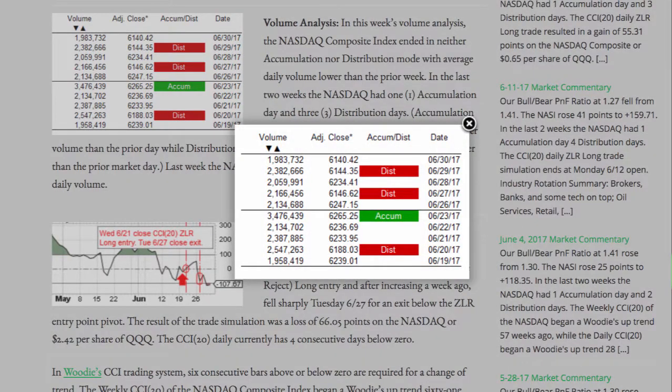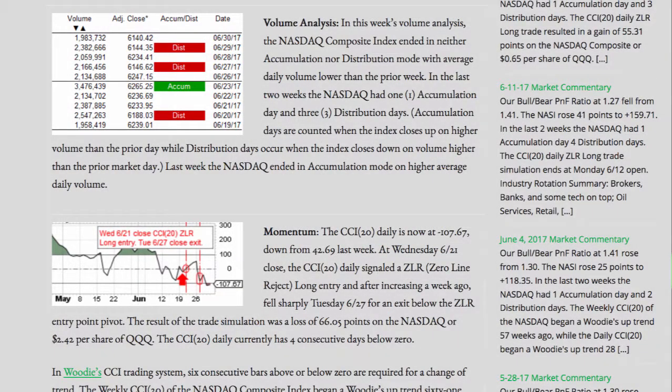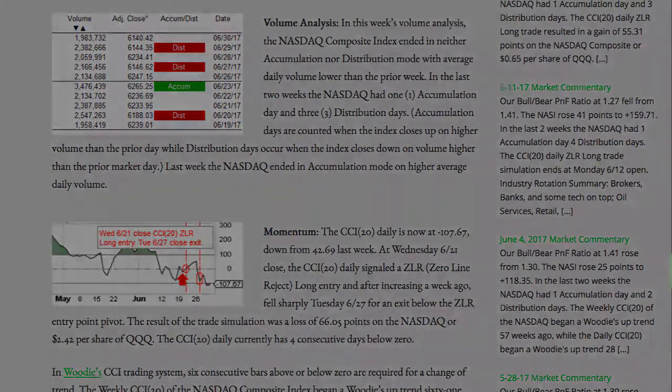Volume analysis. In this week's volume analysis, the Nasdaq Composite Index ended in neither accumulation nor distribution mode, with average daily volume lower than the prior week. In the last 2 weeks, the Nasdaq had 1 accumulation day and 3 distribution days. Accumulation days are counted when the index closes up on higher volume than the prior market day, while distribution days occur when the index closes down on volume higher than the prior market day. Last week, the Nasdaq ended in accumulation mode on higher average daily volume.